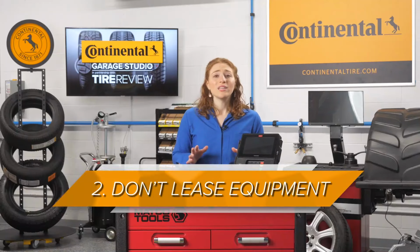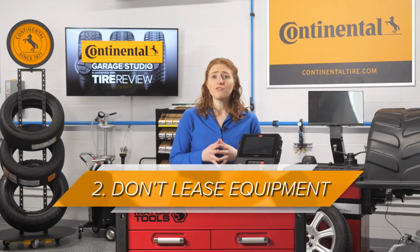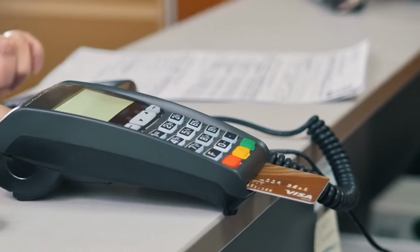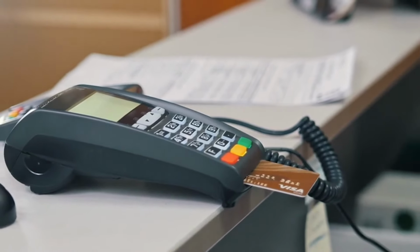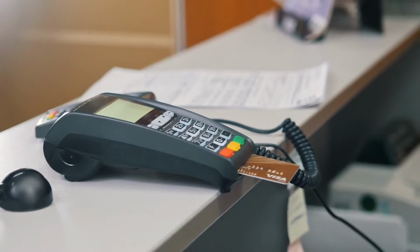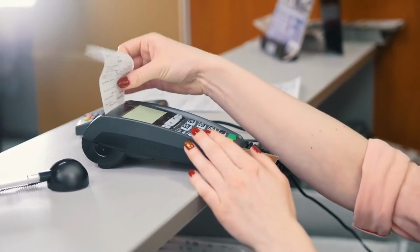Second, don't lease equipment. Many credit card terminals cost between $150 to $300. If you sign a 36-month lease at $25 per month, you're paying for that terminal many times over. Equipment leasing is just another way for your processor to make money.